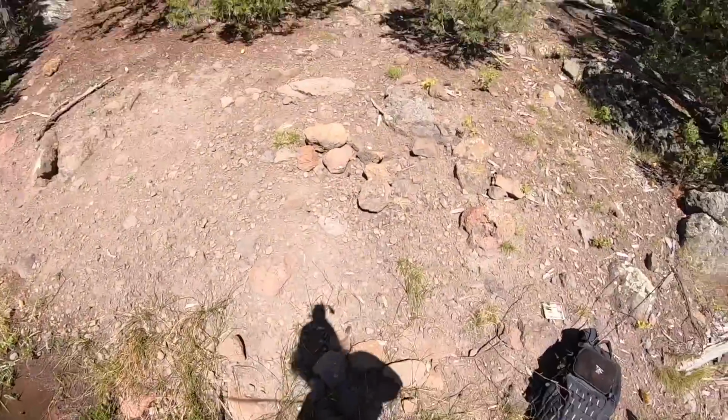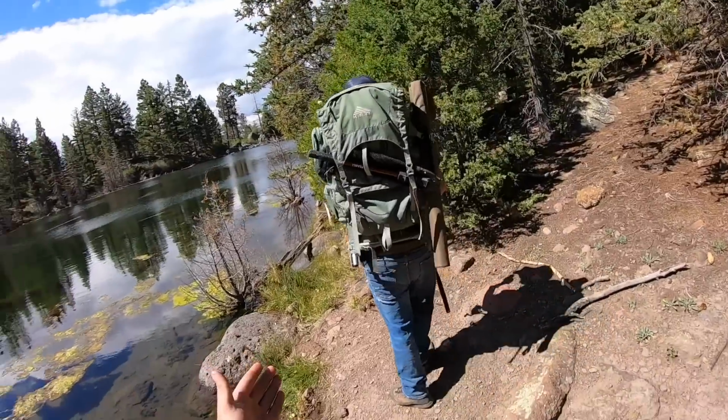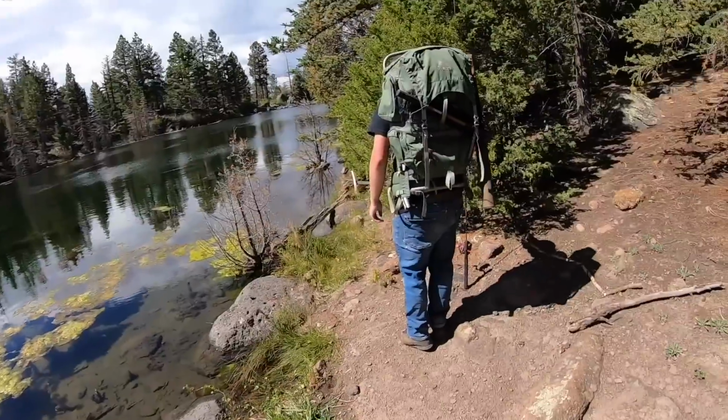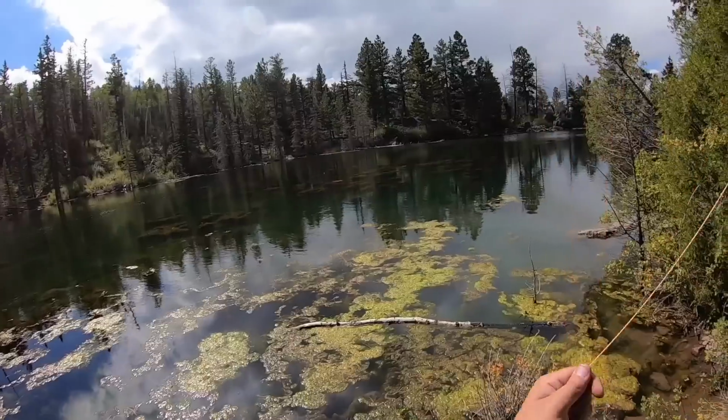You gonna show me how to catch these fish or what? Yep. All right guys, so we have someone here who actually knows what they're doing with a fly rod. I don't condone that.